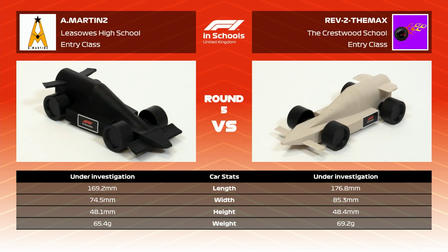So Sam and Michael, do you want to pick anything out from here? So the first thing to point out is, like we saw earlier, we've got another 2 cars that are under investigation. So that means that they haven't fully met our scrutineers' checks on the regulations.